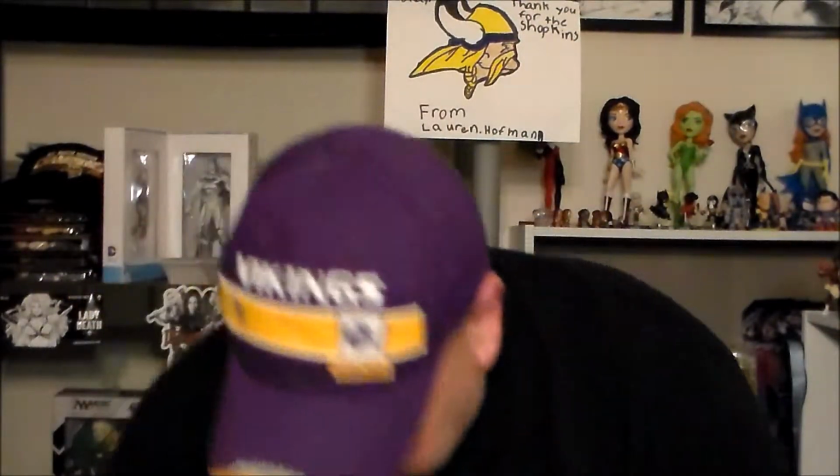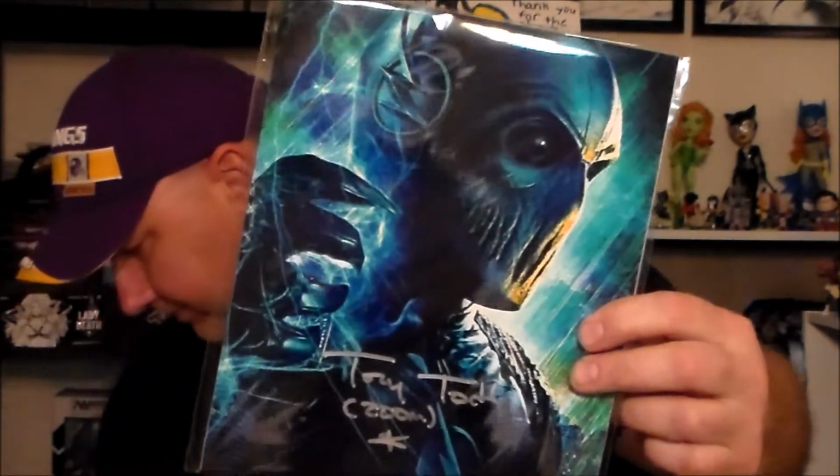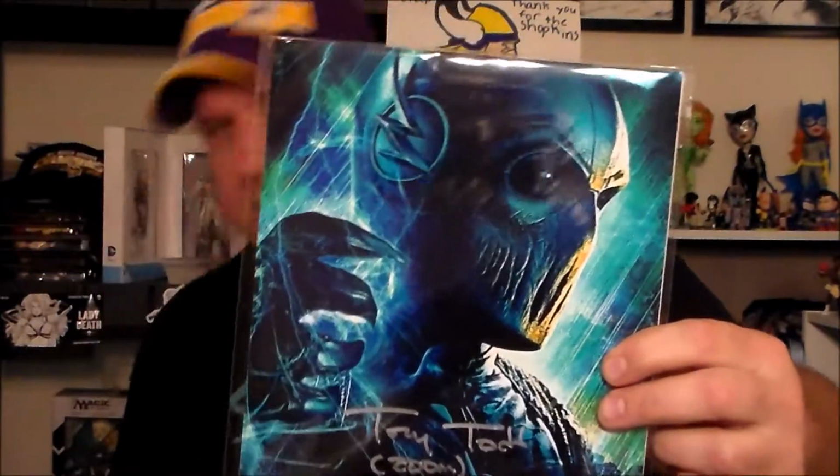So that's pretty cool. And then you got this picture of Zoom from the Flash TV show, signed by Tony Todd, was it? Yeah, Tony Todd. That's what I thought. Signed by Tony Todd, who does the voice for him, and he also is the guy that did the voice for Candyman. Yeah, Candyman. He was Candyman. So if you don't know what he looks like, go check out Candyman. But yeah, he's got a voice that you can recognize pretty easily. So that's pretty cool. It's like going to Comic-Con and having them sign one for you. And of course, they got the certificate for you in the back.